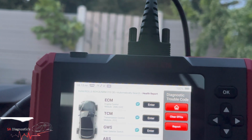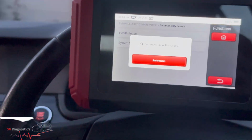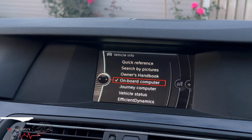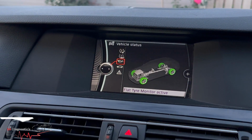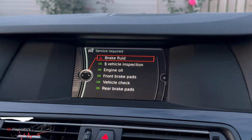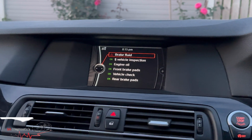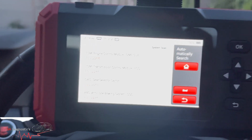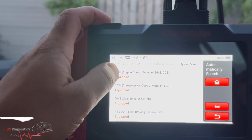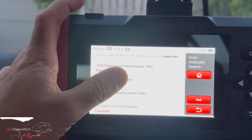Let's go back. Obviously I want to do something. I want to go into the system scan, and I'd like to, so if we hit this, if we go into vehicle information, vehicle status, and then coming on to your brake fluid and whatnot. These are the services. So what we're going to do is try and reset this using the S800. So as you can see, there is a good few modules it goes through.